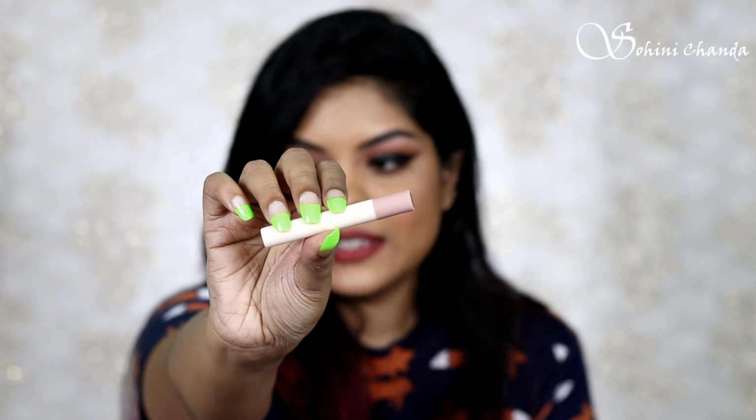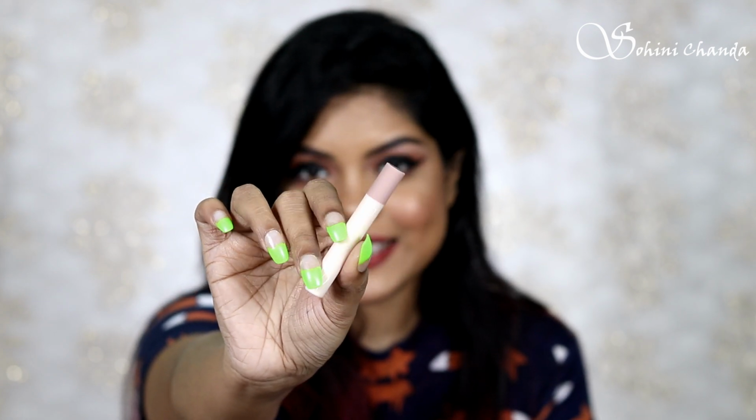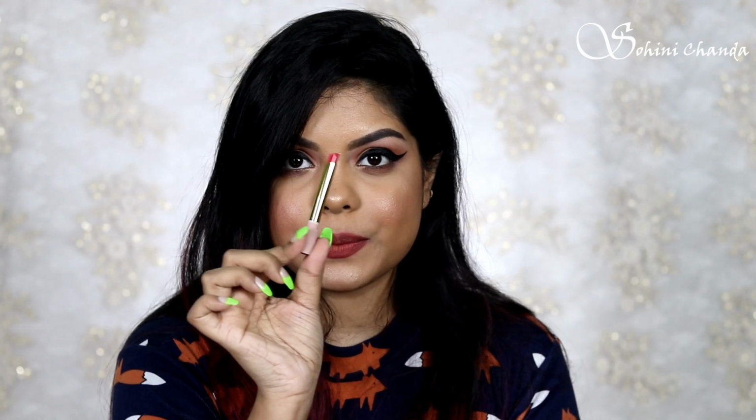As you can see, let me just show you up close. This is how the packaging looks like. As you can see, it definitely looks like cigarettes, and when you open this up, this is how the lipstick looks like. I really like the packaging. It's very sleek, travel friendly.